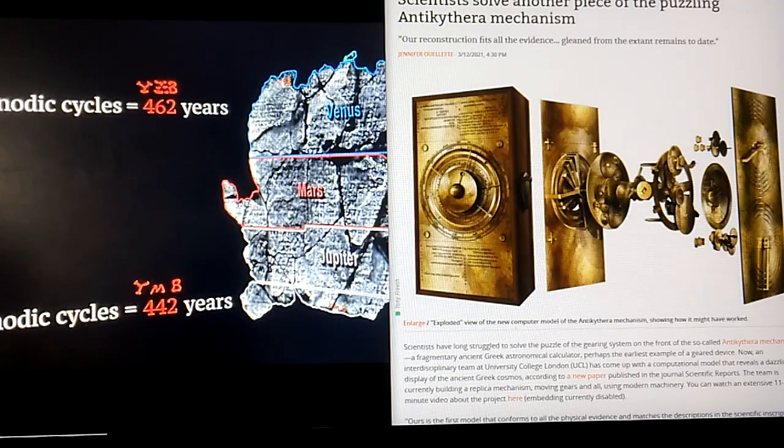And the real kicker here is, okay, so you have this device, right, that knows how to track the planets. For what purpose? To sail your ship around the Aegean, around the Mediterranean in a more efficient way? Because that's where they're tracing this to, ancient Greece.